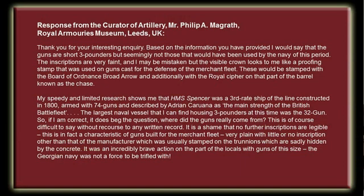It says, "Thank you for your interesting inquiry. Based on the information you have provided, I would say that the guns are short 3-pounders, but seemingly not those that would have been used by the Navy of this period. The inscriptions are very faint, and I may be mistaken, but the visible crown looks to me like a proofing stamp that we used on guns cast for the defense of the merchant fleet. These would be stamped with the Board of Ordnance broad arrow and additionally with the royal cipher on that part of the barrel known as the chase.